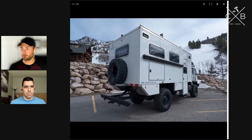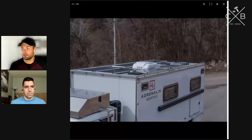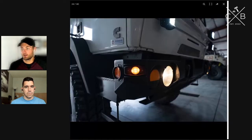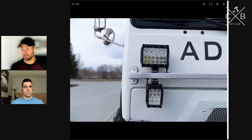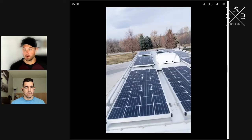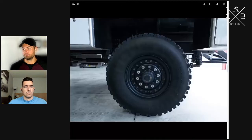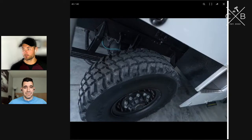COVID definitely accelerated that. So you see something like this, and it's like, okay, well, what about the wealthy guy who's got 10, 15, $20 million, maybe wants to travel the country and do it in a way that's not like the typical Winnebago. This thing's really, really cool. And if the world falls apart while he's traveling the country, he could fight off the zombies and the hoarders in this too.